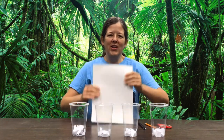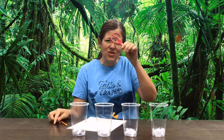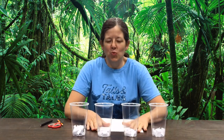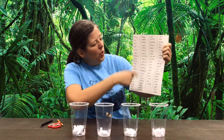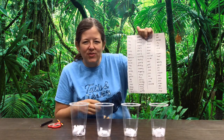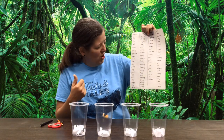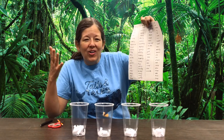All you need is a piece of paper, something to write with, some scissors, and 4 cups or containers, and let me show you what we'll do. You take your paper, and you're going to make 4 columns on the paper. And in the first column, you're going to make a list of adjectives or descriptive words. Things like fluffy, or maybe creepy, or tall.